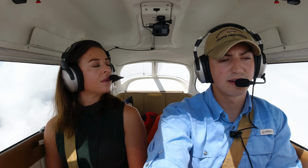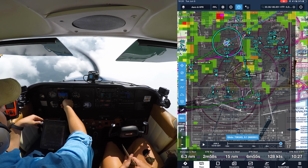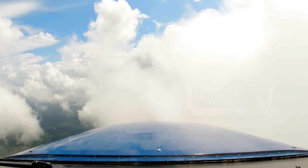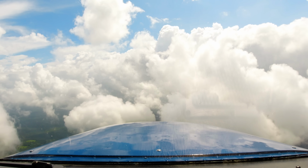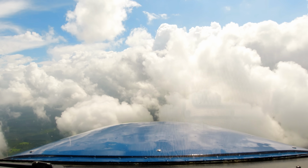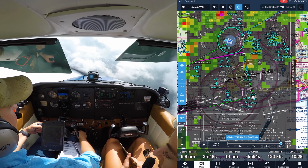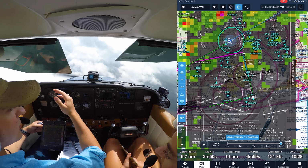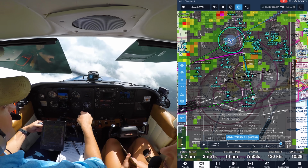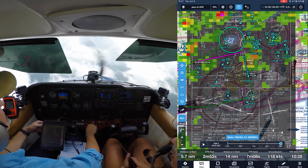November 0991, descend to maintain 2,700. 2,700, 991. We're going to expedite. November 0991, you can expect possible vectors across final for spacing. You can be number 2 behind us, traffic is at 2 o'clock, 6 miles. Roger. So what she basically said there is you can expect to be vectored across the final. So we're going to blow through it and cross it, and then she's going to bring us around on the other side for spacing, because there's another plane in front of us that she wants to get in first. Okay.